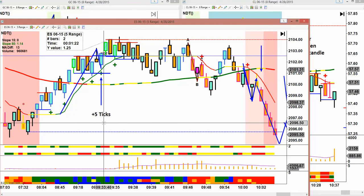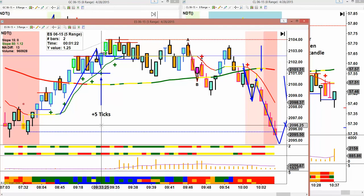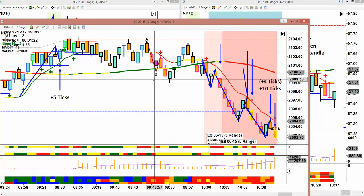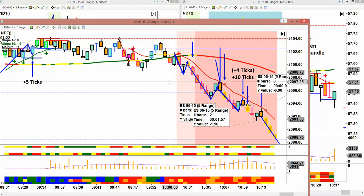So we know that certain markets have a very high correlation coefficient. Other markets have a lower correlation coefficient. So we quantitatively make an assessment based on that and weight it appropriately. If you see right here on this entry, quant line was green, telling us that multiple markets are aligned in the direction of our trade, and up we go for 5 ticks. Then we're just in a period of real chop here.